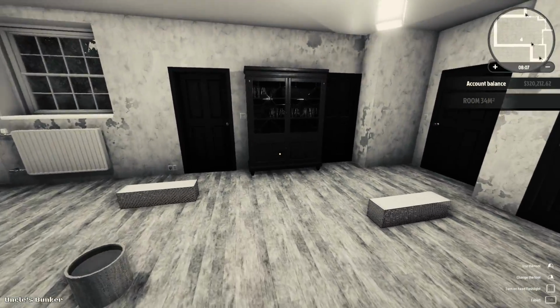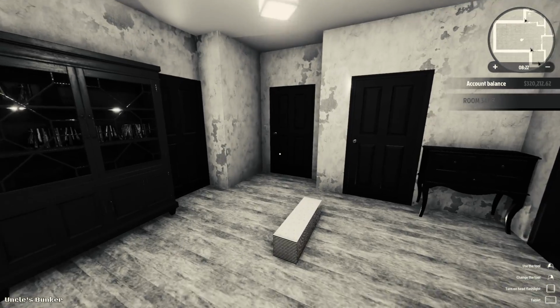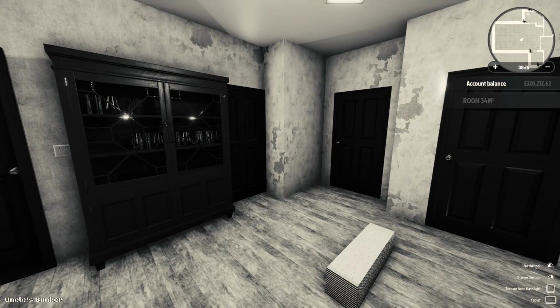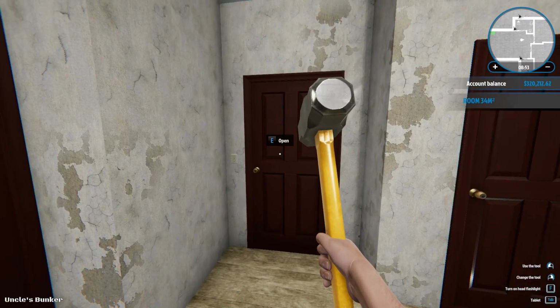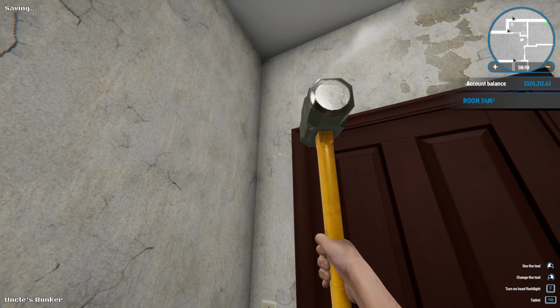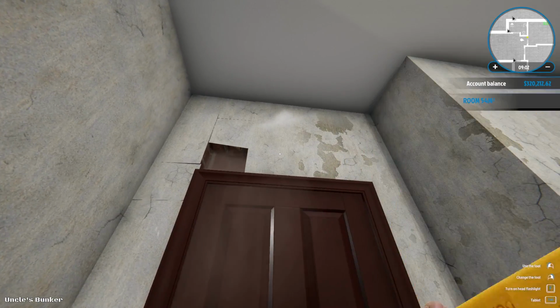Are you tired of coming home to your apocalypse bunker only to fight zombies in small, close quarters areas? Do doorways and other fixed objects plague your lifestyle? In that case, you need the brand new Thor's Sledgemaster 55,000. Thor's Sledgemaster 55,000 is made with a patented formula of the Tears of the Fallen. Its abilities to smash through walls, doors, and pretty much everything else in its way are legendary.